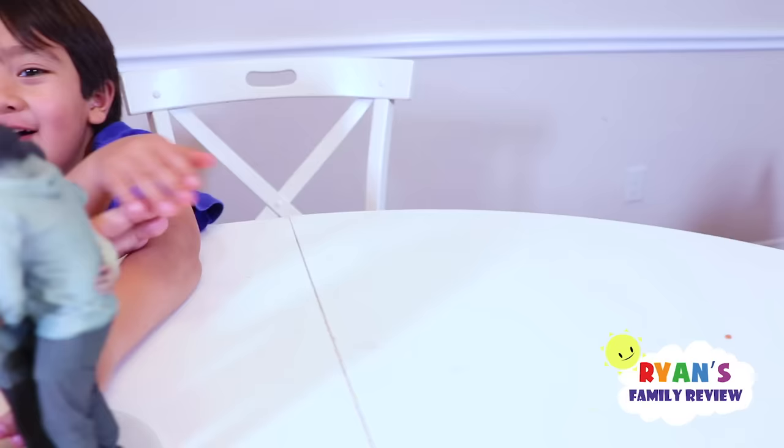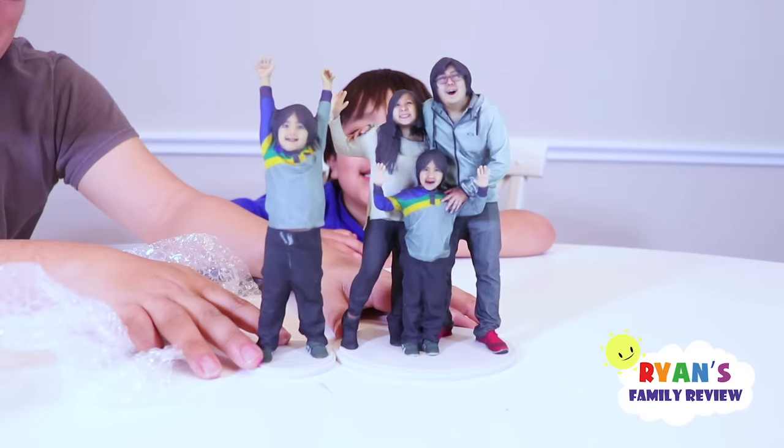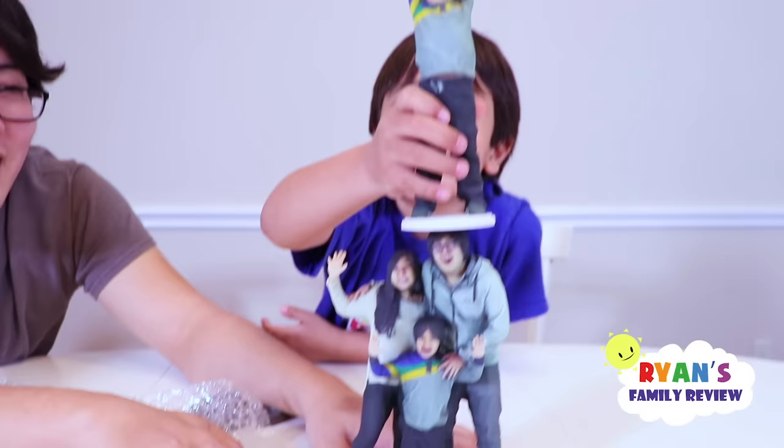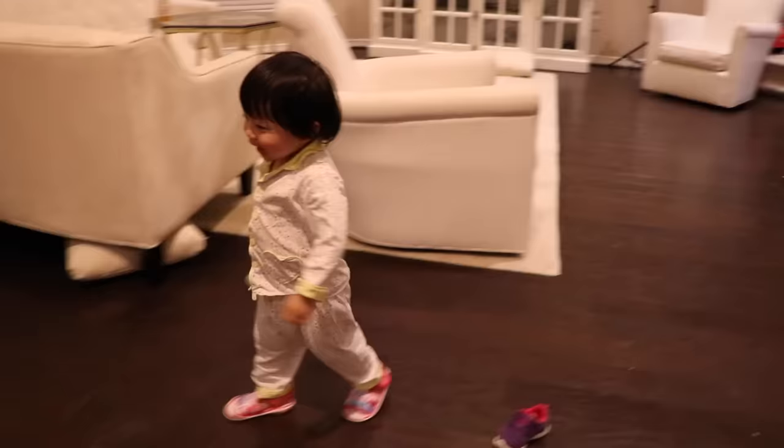Whoa. I'm barely taller than Daddy. I'm almost taller. I know. That's so funny. I love it. Daddy's barely taller than me. I know. What did you eat, Ryan? I ate the biggest hamburger in the world. And I'm this big. Be careful, you're gonna break me.